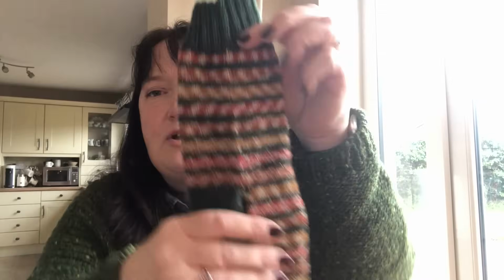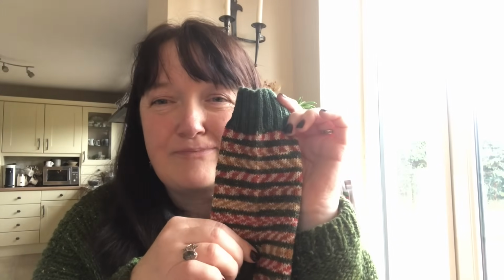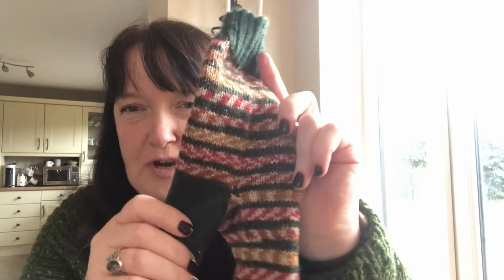I knit my socks on a 2.5mm, which is a US 1.5 needle. And yeah, I finished these. These were a really quick knit. I find stripy socks knit quickly because I just want to keep working on the stripes. I also put in an afterthought heel to these because I wanted to keep the stripes even.